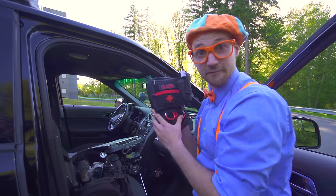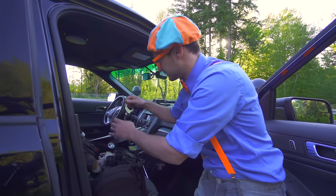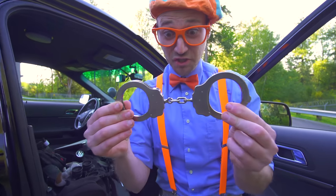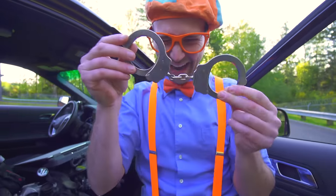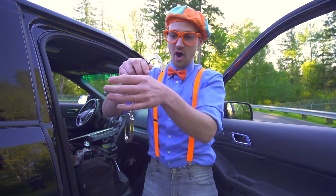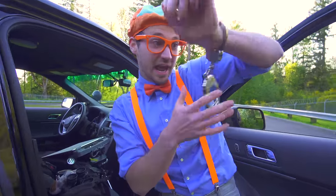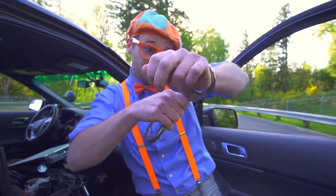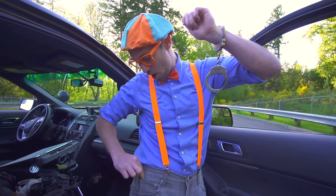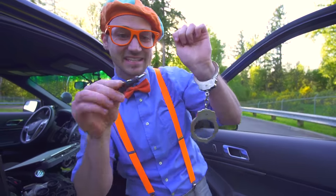Whoa. First aid kit. Ooh. And handcuffs. So cool. I like handcuffs. Okay, let's try it on. Put it on. Oh, now that you have handcuffs on, you can't get them off. But luckily, whoa, I have a set of handcuff keys.